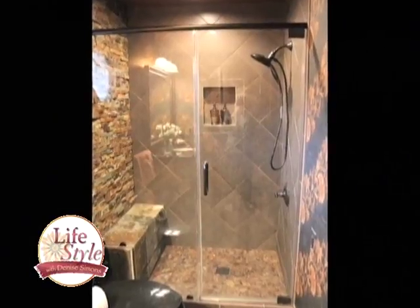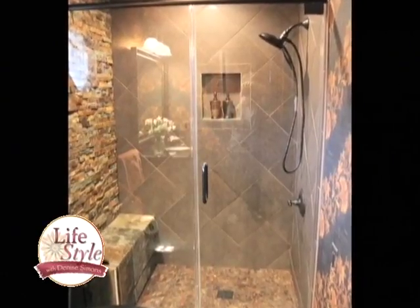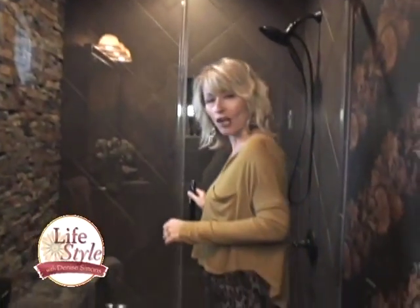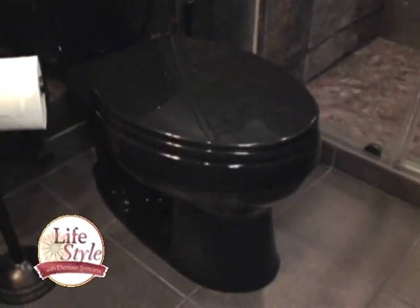This is a bench seat so that you can actually sit and shower. Now, this is a great tip, especially if you're aging in place, because if you find it hard to stand for long periods of time or maybe stepping over a tub shower, a bench seat is the way to go. So when you're working in darker finishes, make sure you throw in a black toilet. You don't want it to pop. You want this thing to sort of go away.